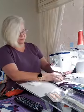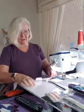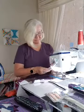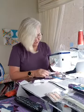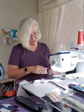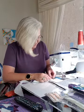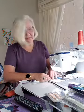All right. So once you get done with that, take it off, and we're just going to turn it around and go down the other side. The only thing you want to make sure is you have right sides. And this fabric is so hard to see, especially in this light. Do it in a regular light and you can see it just fine, but these LED lights are difficult.